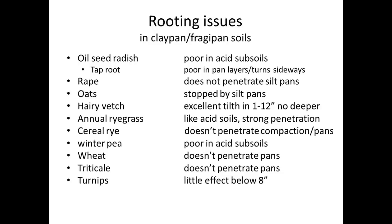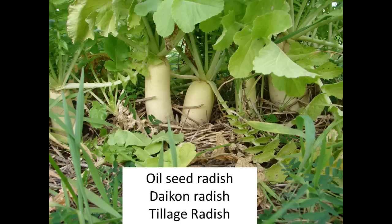Basically, wheat and triticale don't have a strong enough root system to penetrate, and turnips as well. You know, they really don't root deeply. What about oilseed radish? This is precision planted radish that we're working with. We're at 1 pound per acre in 30-inch rows.